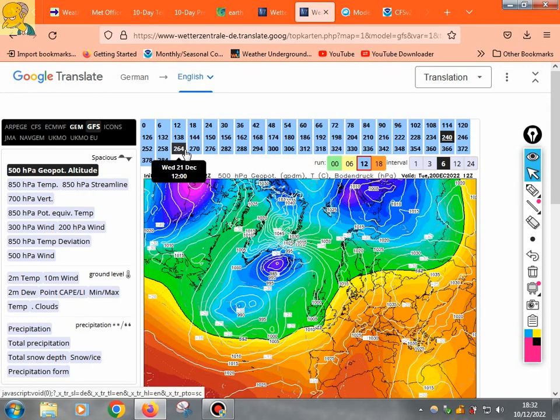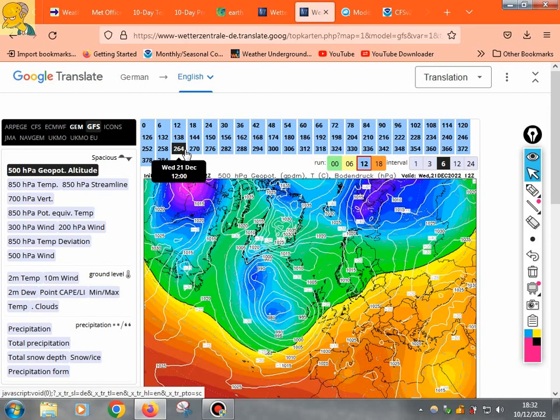I'll go up to the rain days towards Christmas, and we're still mild with low pressure coming in from off the Atlantic. We're into a much more typical pattern. We have still got some blocking of Greenland, but we're into a much more typical pattern that you would normally expect at this time of year, with low pressure.